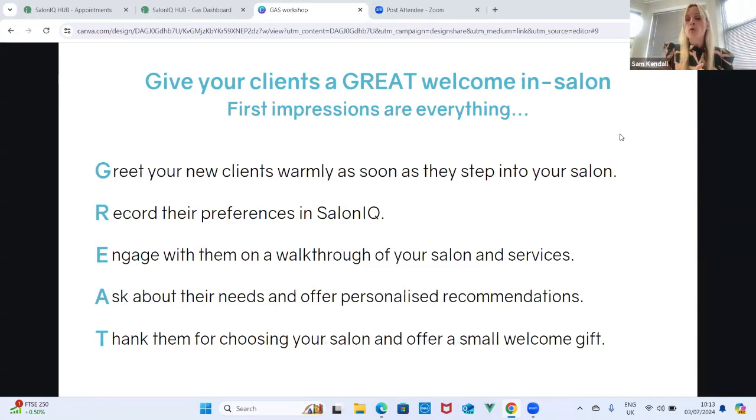Ask about their needs and offer personalized recommendations. Really get to understand them and build that relationship with them. And thank them for choosing you. They have gone past so many other salons. They've received so much other marketing from other people. Thank them for choosing you and offer them a small welcome gift. It doesn't need to be anything big or expensive. It could just be a complimentary upgrade.